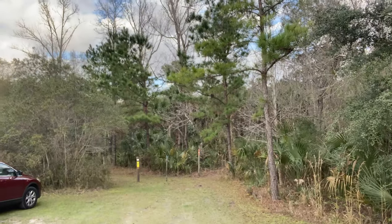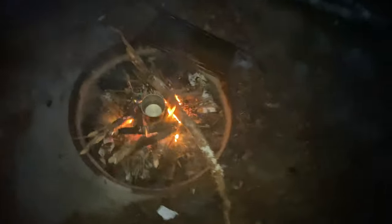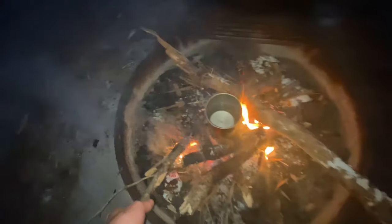I was gonna camp here tonight, but it looks like we might have people camping, which is the problem with being on a campsite near a road. Here we go. Been just doing this. I got a piece of branch in there, but this way I don't have to carry a stove.